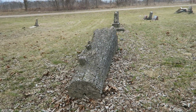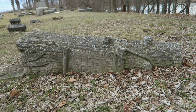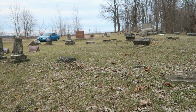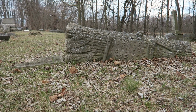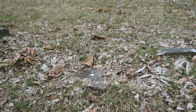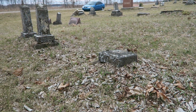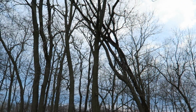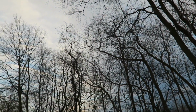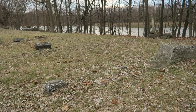And right in line with the stones that were pushed over is this one here, one of the amazing custom tree markers. And again, an incredibly heavy stone, which seems to have been knocked over, I would say, at the hands of people. Again, I just can't figure any other way. So you can see a few trees that are in the stages of falling over that could potentially cause damage like we've seen here. So there still is a possibility that it's not caused by human hands.